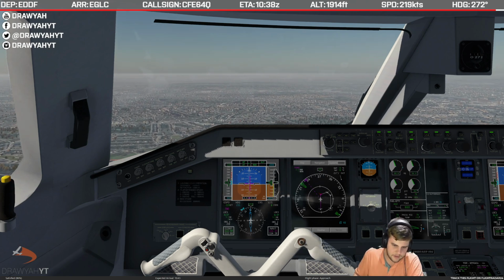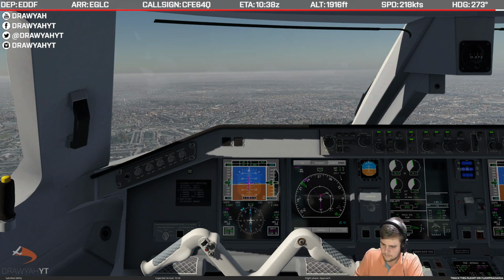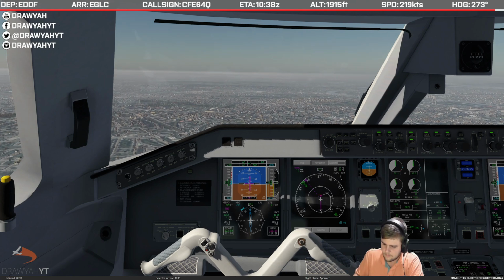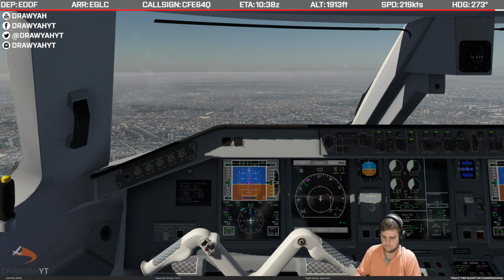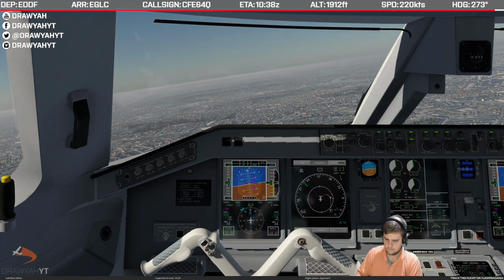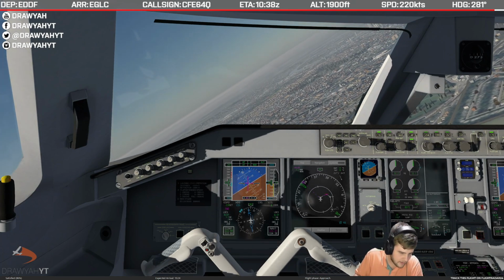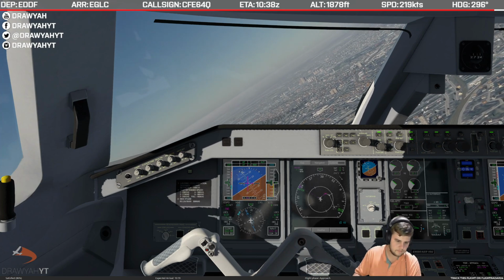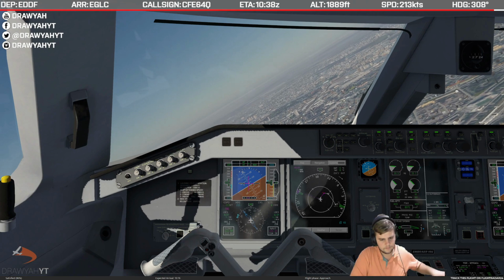Alright, middle round turn, reduce 200 knots. Let's reduce 185 now. That's 2.